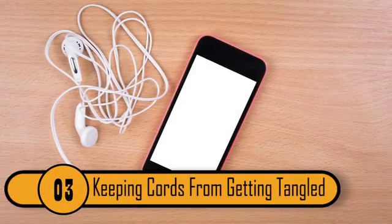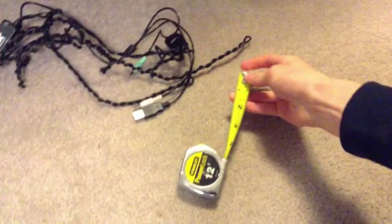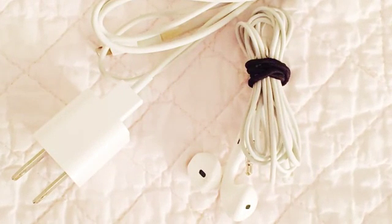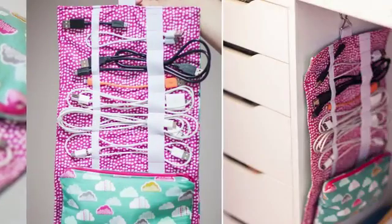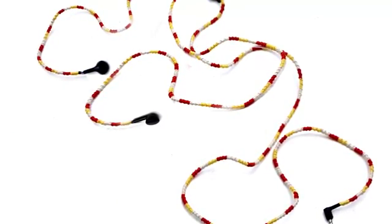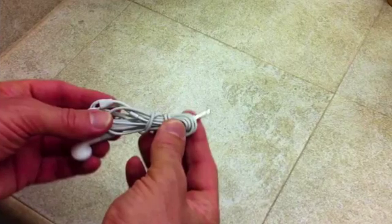Number 3. Keeping cords from getting tangled. Most people keep their headphones in a drawer or in a purse or a bag. When they take their headphones out to use them, they usually come out tangled. If you have a charger in your bag or the drawer as well, the two can become tangled in each other. The best way to keep this from happening is to wrap them with a plastic bread tie. It'll save you a great deal of time when you need to use your charger or your headphones.